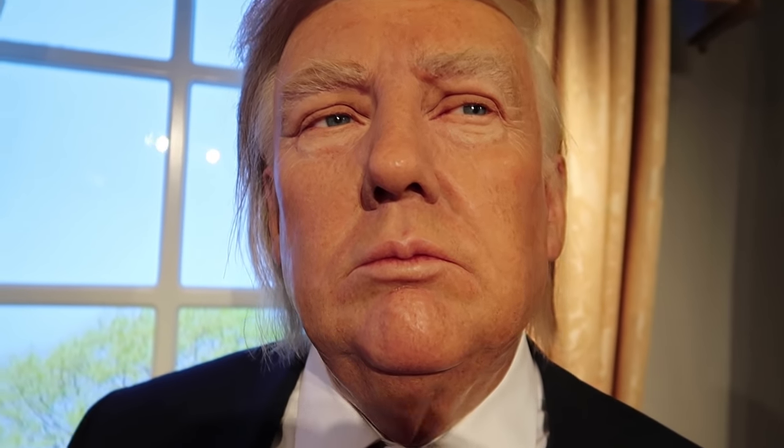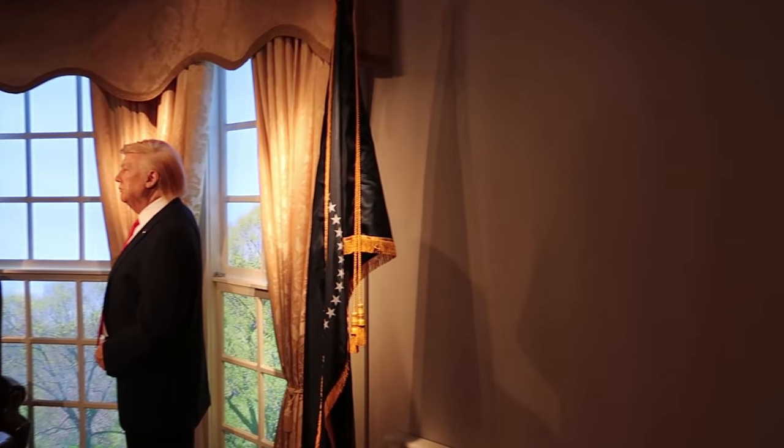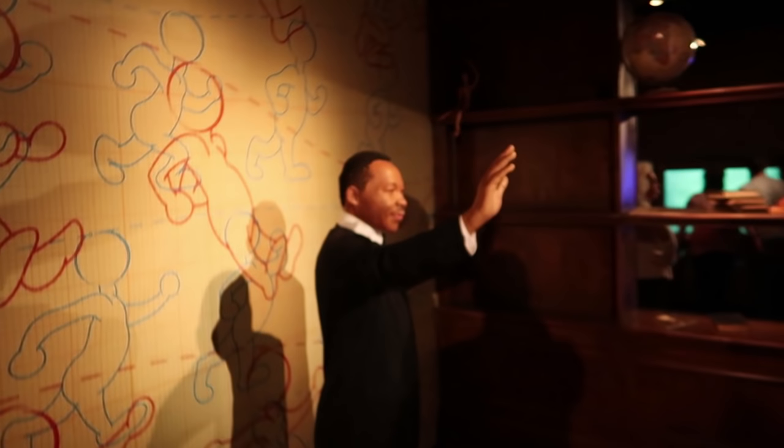It looks like people have already been messing with his hair a little bit. Is Donald Trump really this tall? Because I'm 6'2" and he's taller than me. It's kind of impressive. He's giving me the side eye. And then we turn from Donald Trump to the right and we are greeted by Martin Luther King.